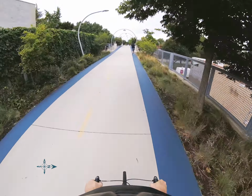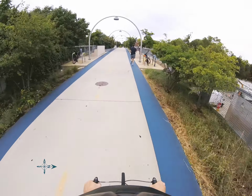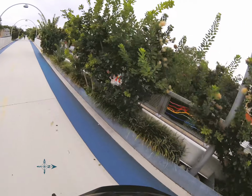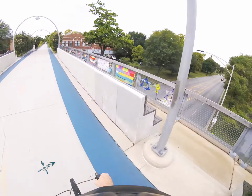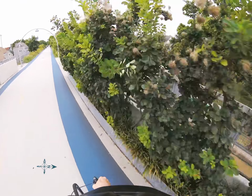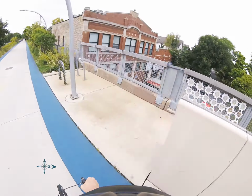Here we have a distance marker. I'll show the next one. This is California Avenue. You can see the netting and crocheting work people have put on to decorate the bridge.